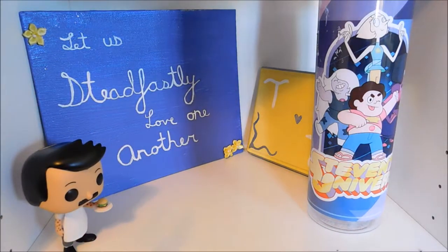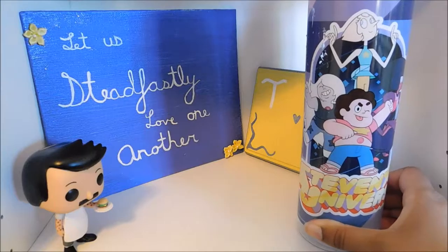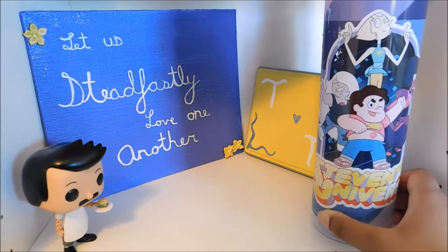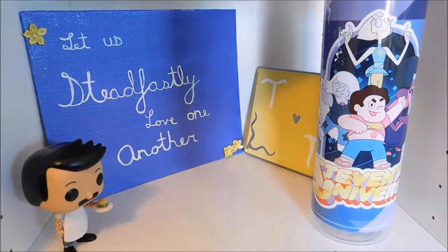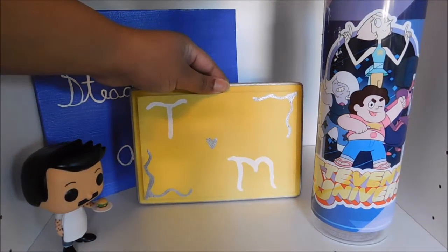We have another painting that my big gave to me. It's the Tri-Delta slogan motto, it's let us steadfastly love one another. We've got the little Steven Universe drinking water bottle that I gave my younger sister for getting into her performing arts high school. And then we also have this thing that my big painted, and it's my initials.